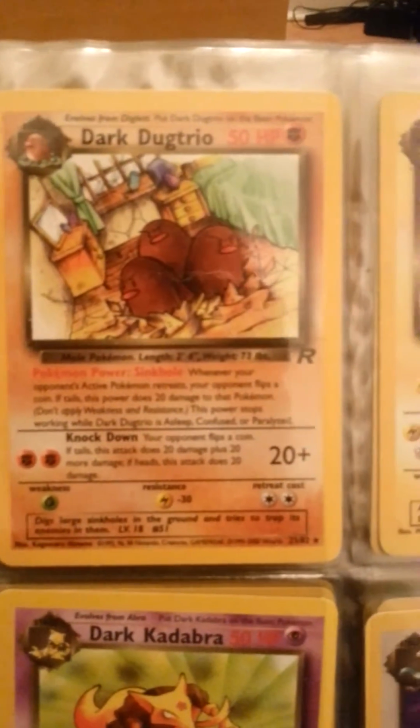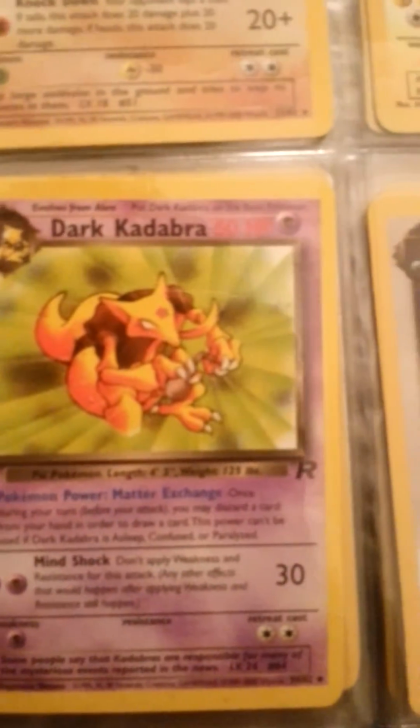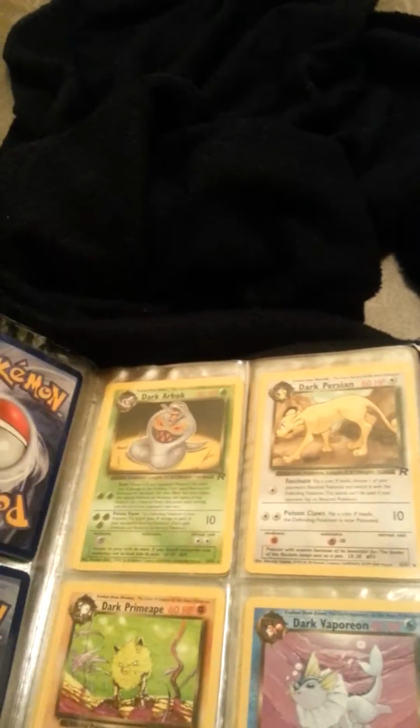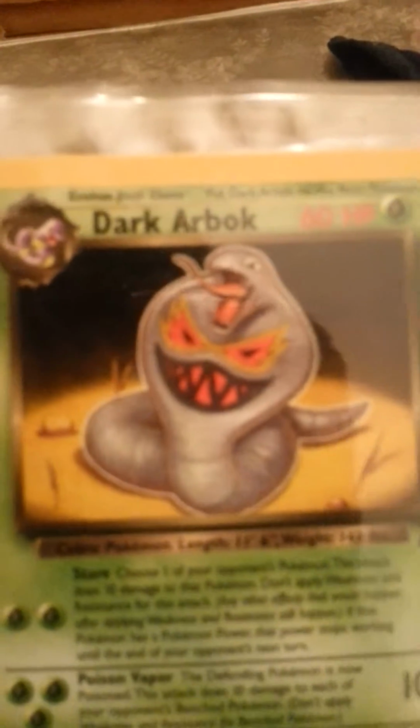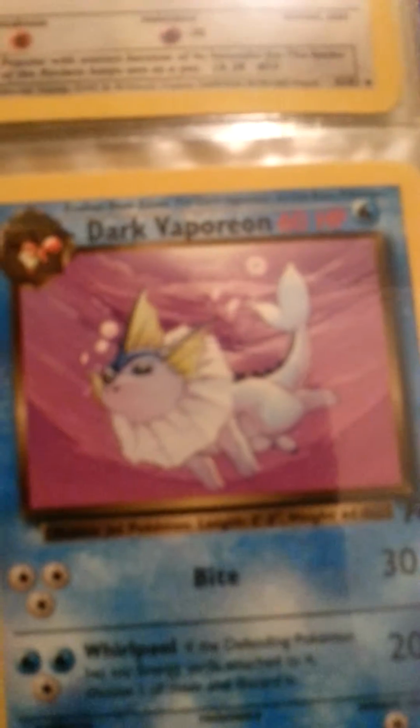There's Dark Dugtrio holographic, Dark Jolteon holographic, Dark Kadabra holographic, Dark Dragonair holographic. All these are holographic. I don't know if you can see them or not, but they are. This Dark Arbok, well, no, this one's not holographic. These aren't holographic, I'm sorry. These are regular, just dark cards. This Dark Primeape, I have this Dark Vaporeon. I have a pretty good dark collection here.